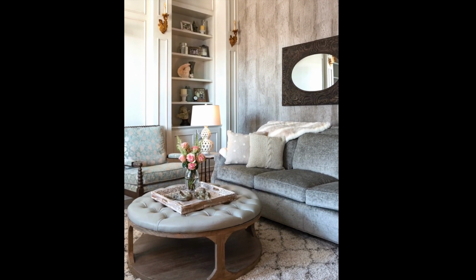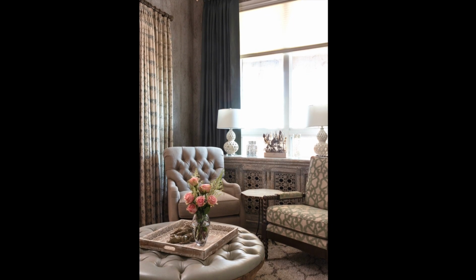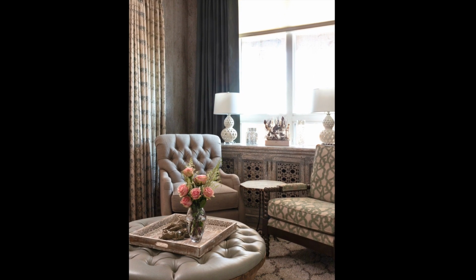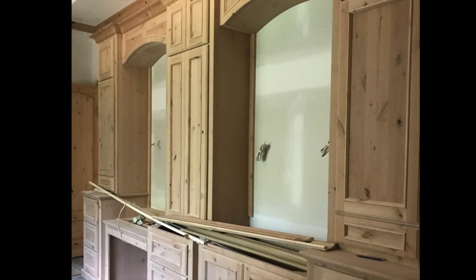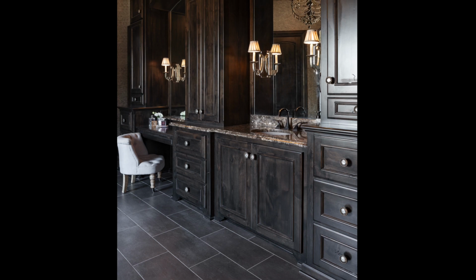I love this wallpaper in here that we found and researched for her. It's got this incredible texture, but it's wallpaper. It doesn't look like wallpaper. But this is kind of a feminine space, kind of soft. And these clients really like green. And, you know, I don't ever want to take a theme and run too far with it.